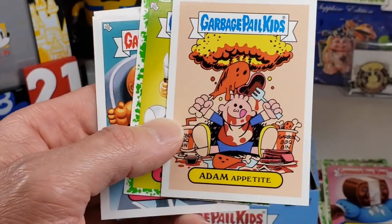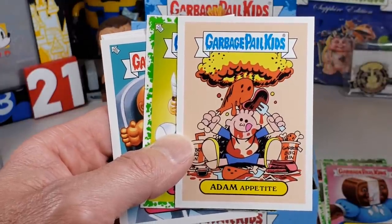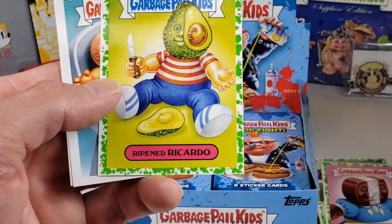But there's the artwork on that. I'm not sure who's the artist on that. Looks like probably GPK Nick. Is that who that is? So, looks like an Atom Bomb character. Very nice. Like it.